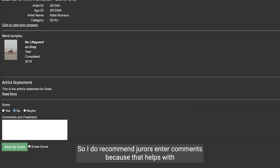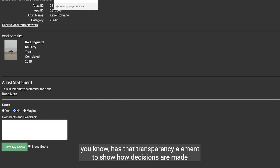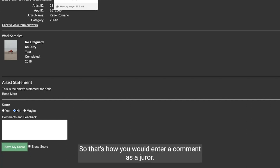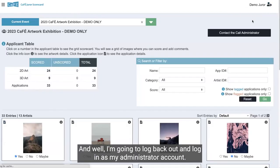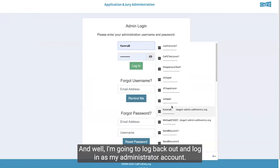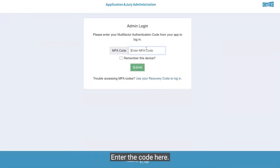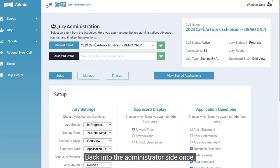So I do recommend jurors enter comments because that helps if you do provide feedback back to artists with their juror scores. It has that transparency element to show how decisions are made and can be used to give that feedback to them. So that's how you would enter a comment as a juror. And now I'm going to log back out and log in as my administrator account. Got to enter the code here. Okay, back into the administrator side.